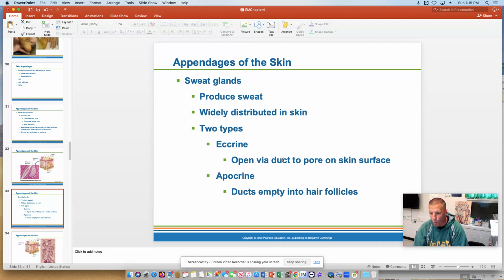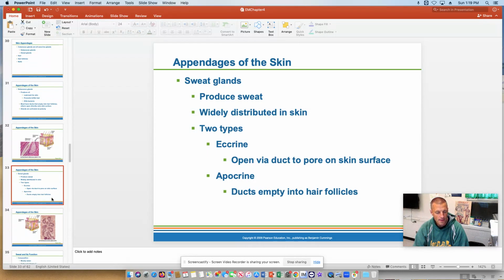So eccrine is just kind of the water sweat, and apocrine has kind of proteins and stuff in it, and that's what happens in our armpits where there's hair, and it's a different kind of sweat, and so that's why that kind of sweat actually produces nutrients for bacteria, and so that's what actually creates the odor, like in your armpits or whatever. The other sweat's pretty watery. This has a little more in it.